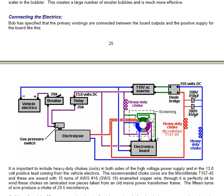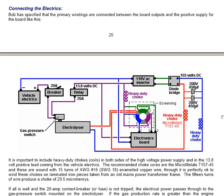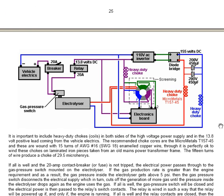The power is then passed through to both the inverter and the electronics board, and the 110 volts from the inverter is then converted to pulsing DC with about 155 volts.